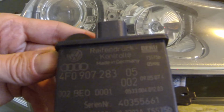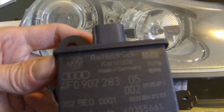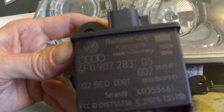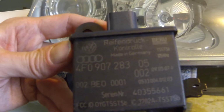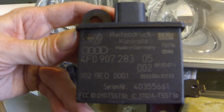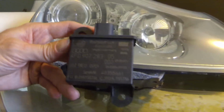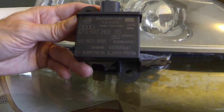Reifendruck Control. Yeah, I know that was probably horrendous. I sprechen Sie Deutsch not. So, if you were to Google translate that, like I did, you would find out that that means roughly tire pressure monitor system. So the other giveaway is the FCC ID at the bottom there.